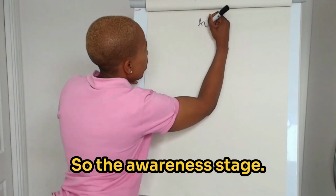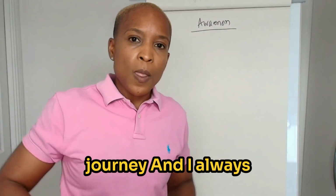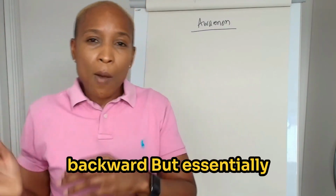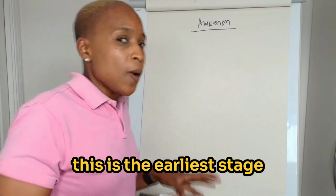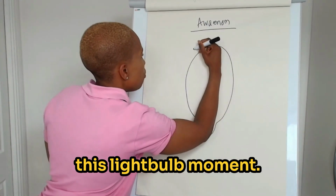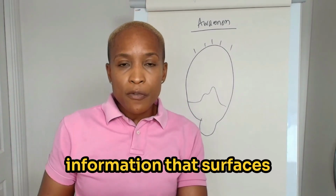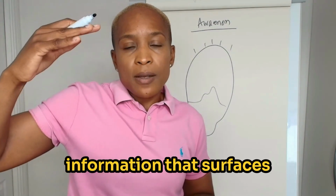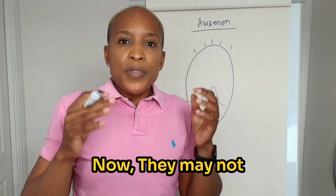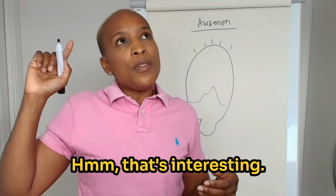So the awareness stage is one of the earliest stages of the B2B buying journey. And I always talk about the B2B buyer journey having a semi-linear step, so people go kind of forward and backward, but essentially this is the earliest stage. What it typically means is that a buyer has this light bulb moment. This is my light bulb. I hope you like it. They have this light bulb moment where they receive new information that surfaces something they now are paying attention to. They may not understand what it means yet, but they're just like, that's interesting.